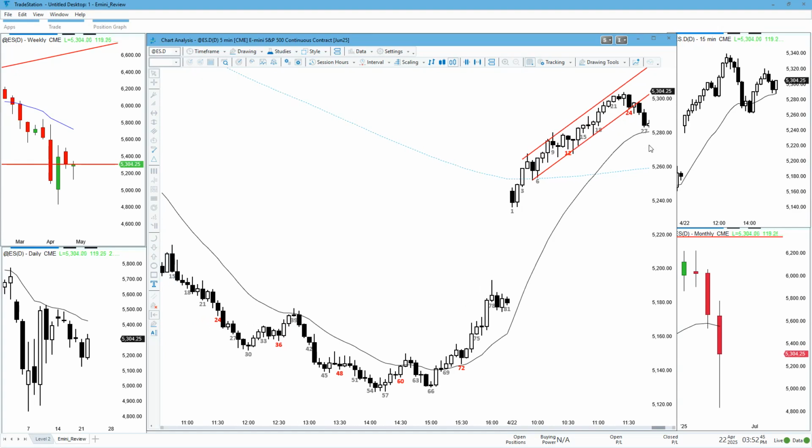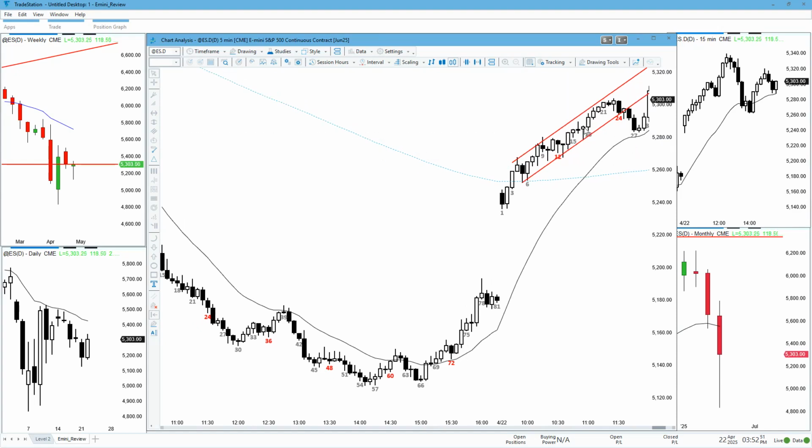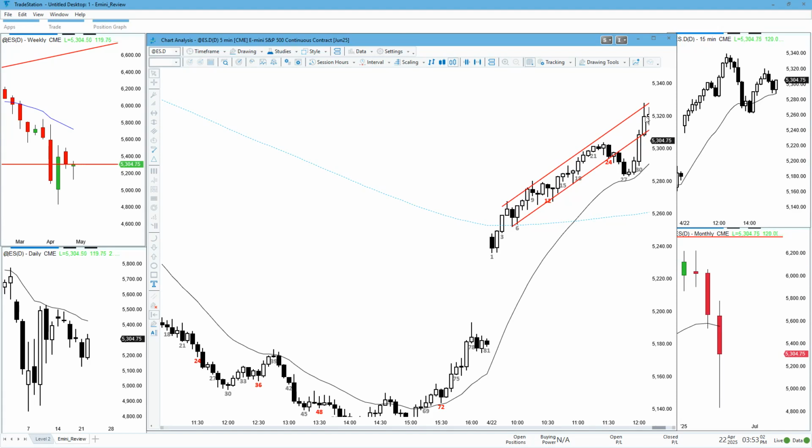Would be better if we broke the moving average, but we held above it. Now the bears want weak trend resumption by the bulls, and then maybe a lower high, double top, into maybe a major trend reversal, more likely a trading range. But instead, we got strong trend resumption, 30, 31.